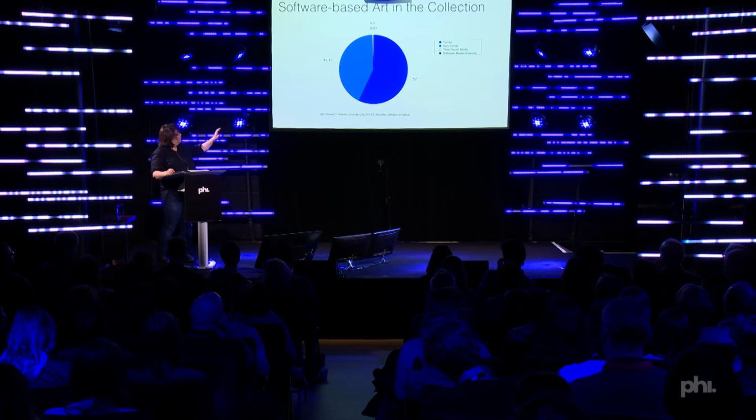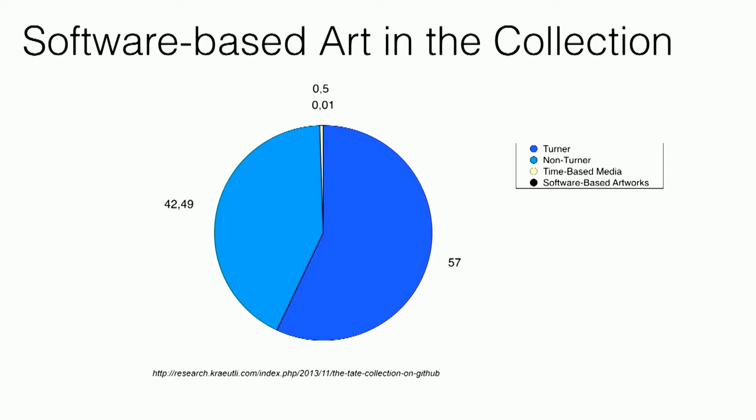So I'll just show you a little diagram representing the whole collection. So you can see the big dark blue is Turner, so that's drawings and paintings. The lighter one is all the rest of the art. The yellow bit is mostly video. And then the 0.01 is software-based artworks.